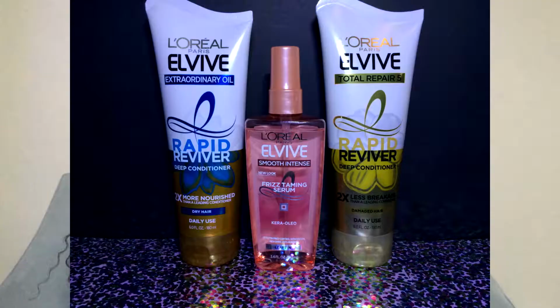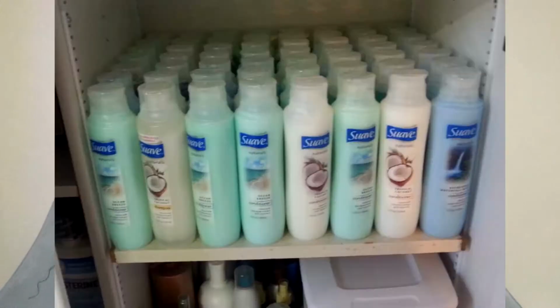So this week I decided to not make that little $2 with everybody else. I wanted to get some better products. I saw some new products this week. I wanted to try them. They are $7.79 and $7.99. I got a treatment, not just racking up on shampoos and conditioners. I have enough shampoos and conditioners.